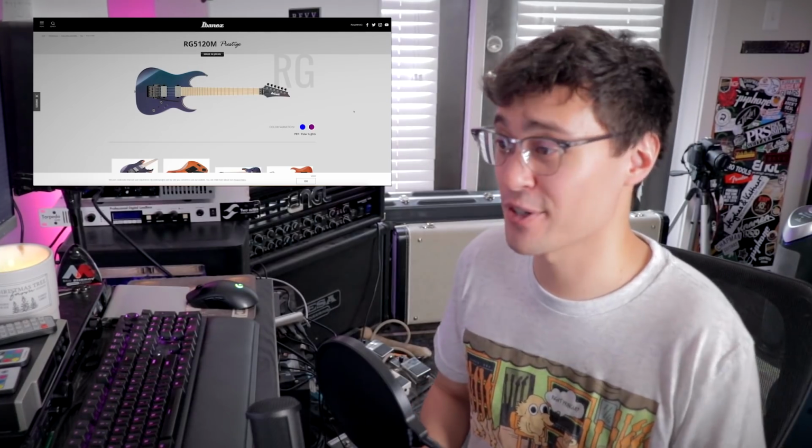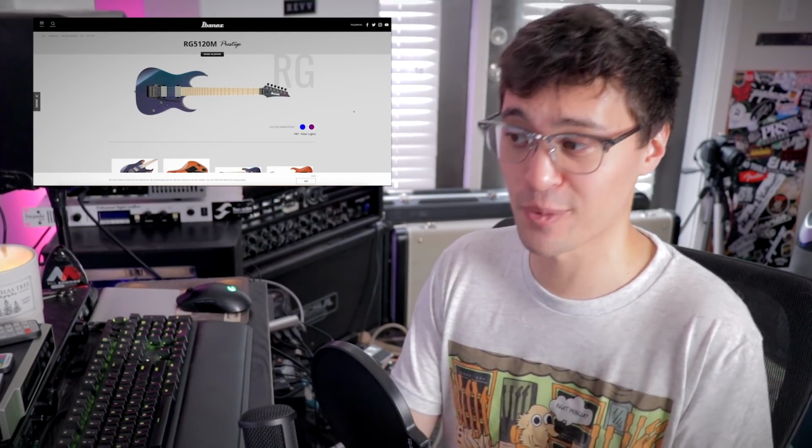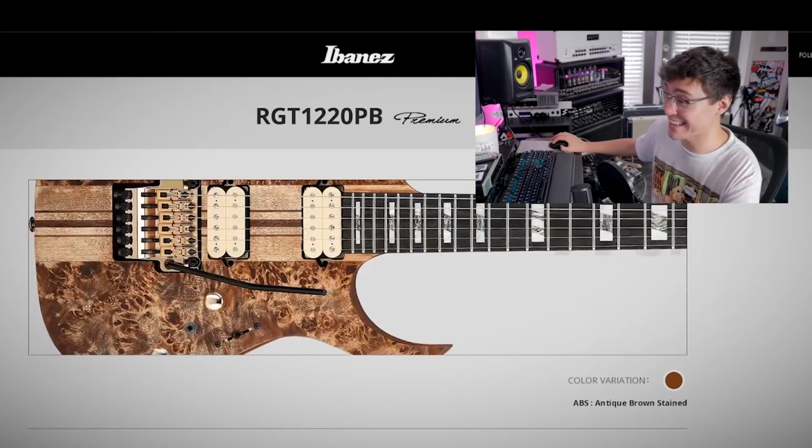Yeah, it's a fine guitar. I'm sure it plays well. I'm sure it sounds great. But as the flagship model for 2022, okay, these look crazy though. That top, I know it's gonna make some people uncomfortable, but I think it's incredible.